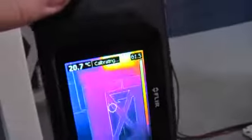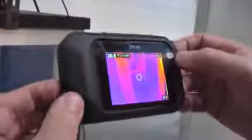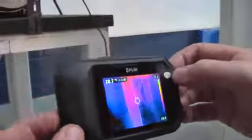Start to get a little bit of reflection there. Get it so this is out of view, so you're just getting the right side of that. Yeah, there we go. Just get it to the right. Getting a reflection. Oh, again. So there we go.